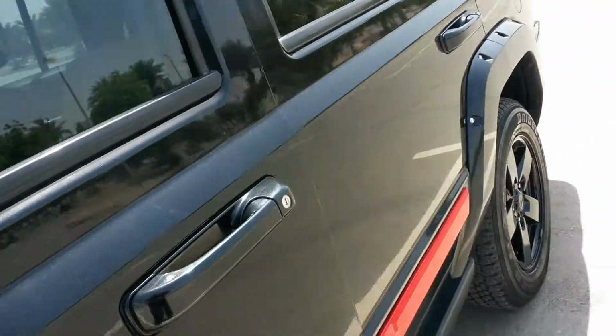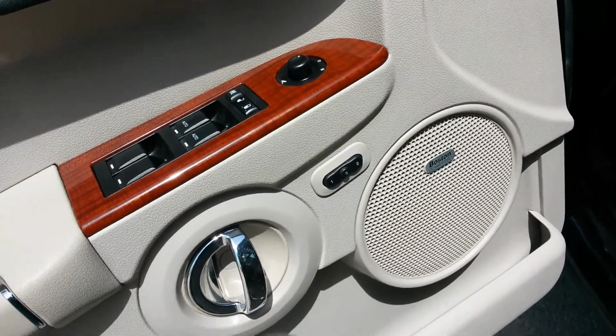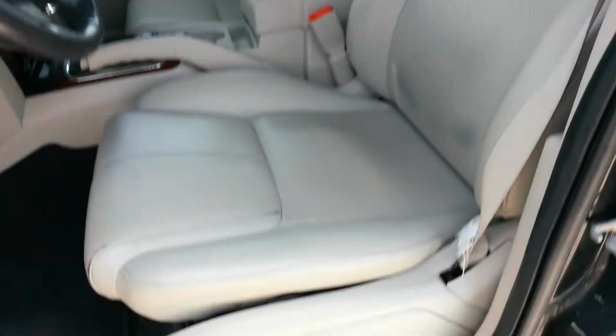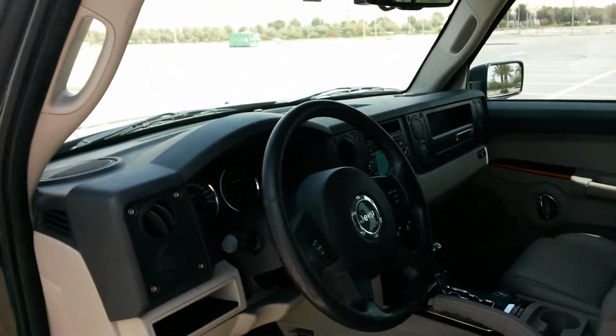Beautiful vehicle with a host of toys on the inside. Electric memory seats, windows, and we're going to be going through all the toys as we always do. The Boston Acoustics on this particular car, electric leather seats throughout. This really is a top of the range vehicle.